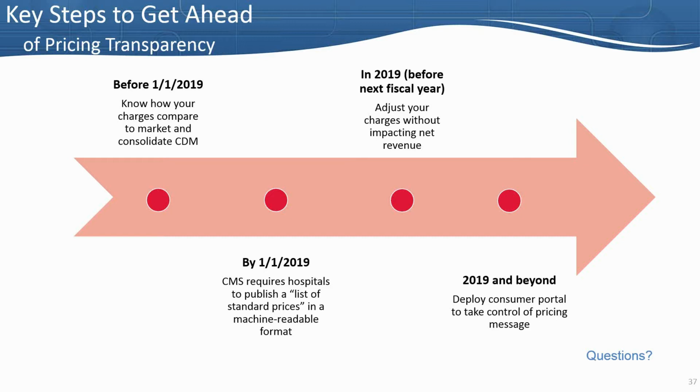You may not have time to change your prices before January 1st, or you may think that you can only change prices once a year based on payer contract language. The price transparency rule states, however, that you should update this information at least annually or more often as appropriate. This means if you lower charges after January 1st, you can still push out the updates at any time. For hospitals who do not want to submit price changes to payers, a revenue neutral charge master adjustment is certainly an option and can help organizations focus on improving commodity pricing without a revenue impact.